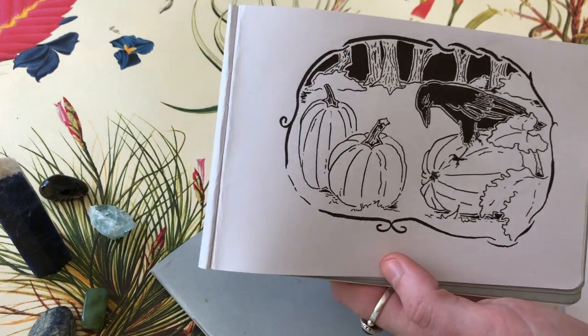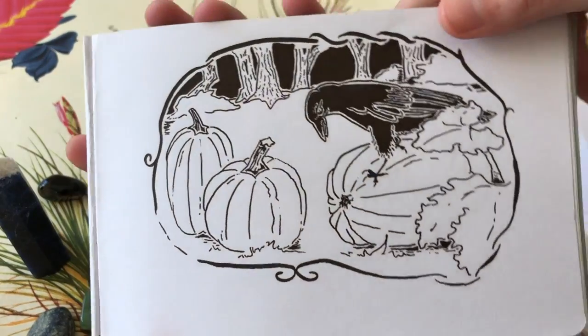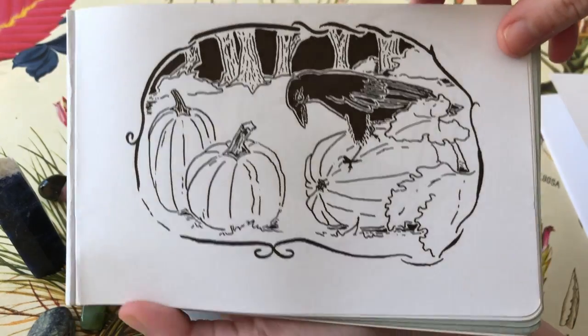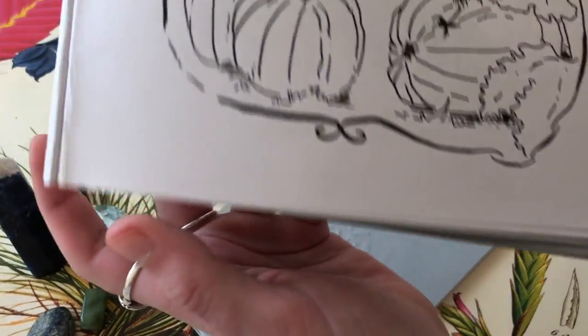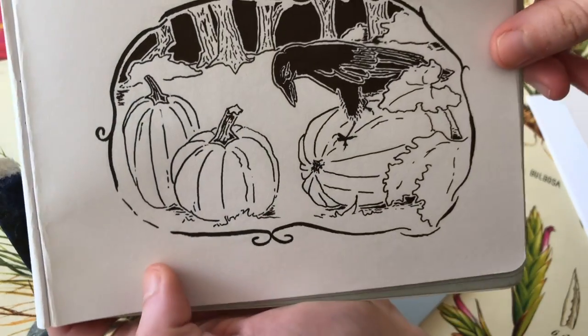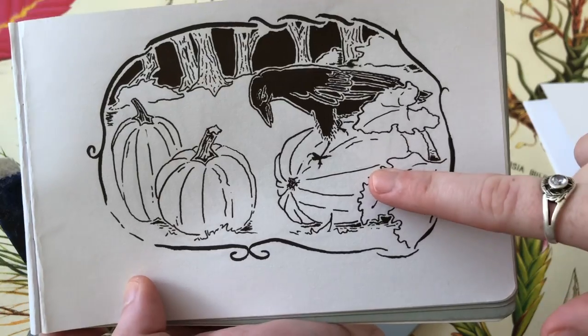Next, if I recall correctly, pumpkin, which I had no obligation to draw a bird in this one, but I decided to anyway. I love ravens. They're one of my favorite animals. I have a tattoo of one on my arm. That's how much I love them. I guess it's a skull, but regardless, I loved drawing these pumpkins.